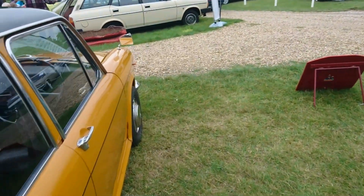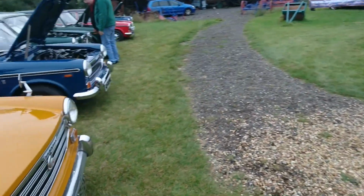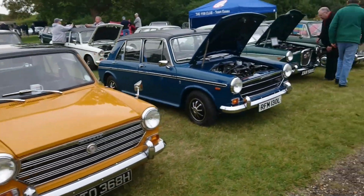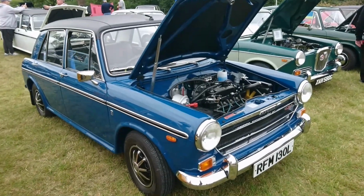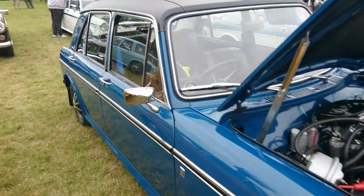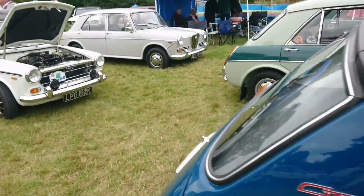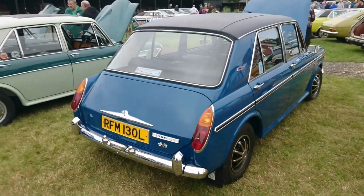Morris 1300, 69 to 70 on an H. Let's not fall over here, viewers. It's not a GT actually. There is a GT here, which we will see in a moment. Actually, there's another one there. Austin 1300 GT, 72, 73. I've driven one of these actually. It was not this colour, it was the colour of the other one. That would be a Mark III.